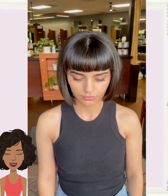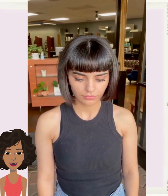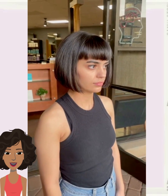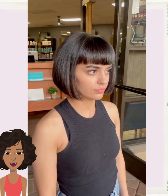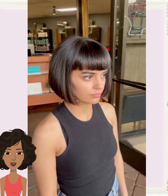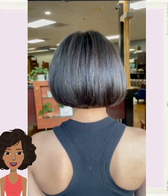Here we have a chic bob makeover with more bangs going there in the front. This is a stunning classic bob hairstyle. She looks amazing.